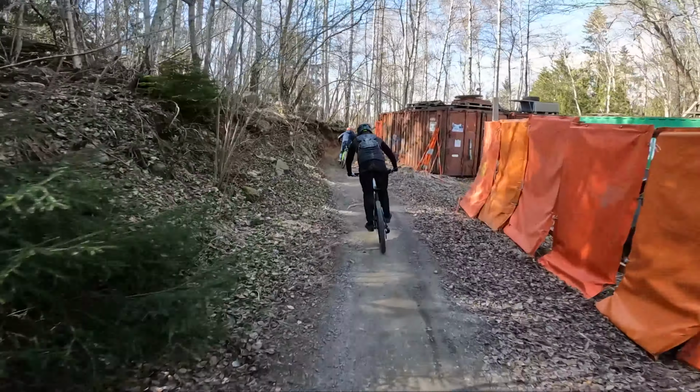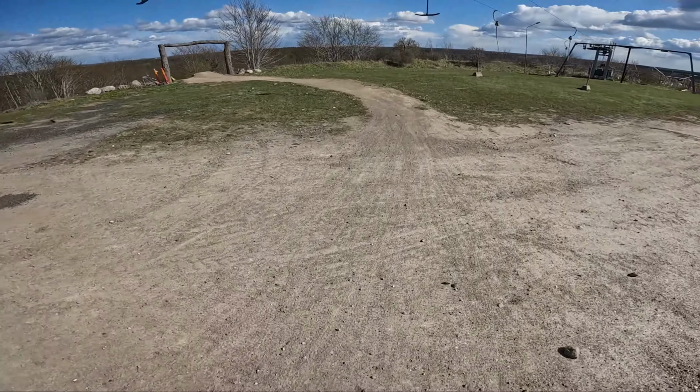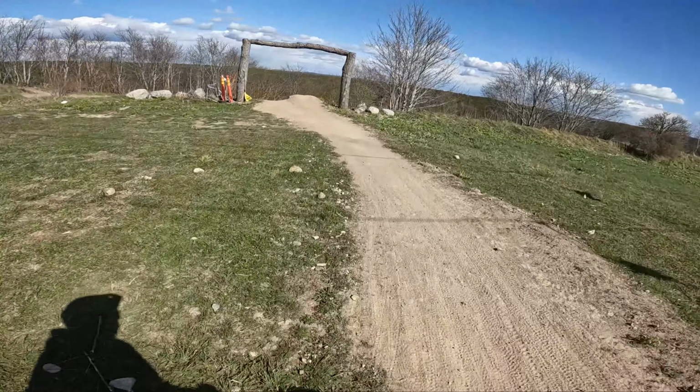Now we're going to do a full run on the enduro track. The top bit's got some super nice jumps, then we get into some lower, flatter, janky stuff, but we'll make it work. Big jump in to start. These berms are so nicely built. They've just been reshaped. Look at them.